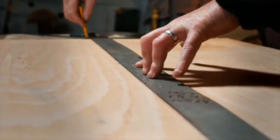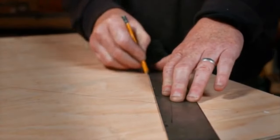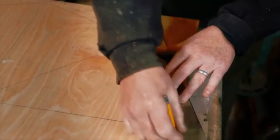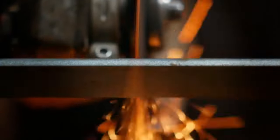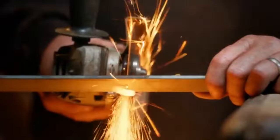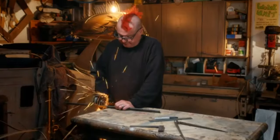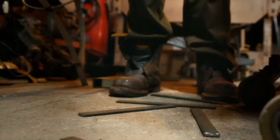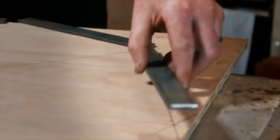Ted marks out an octagon onto a piece of wood, providing a template for the design of the spire. Okay, last one. So that is going to be the actual base shape. The base shape will be formed from 8 identical pieces of steel bar, which are then arranged onto the template, ready for welding.